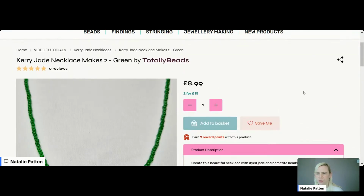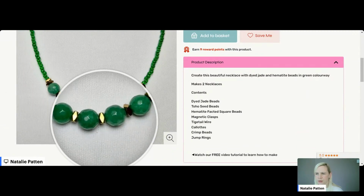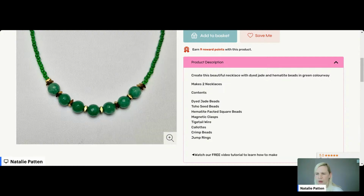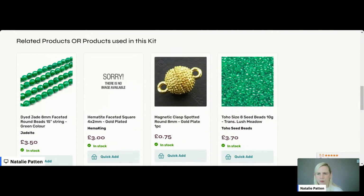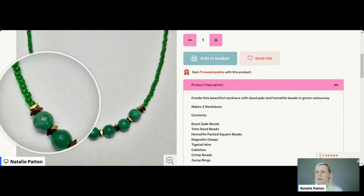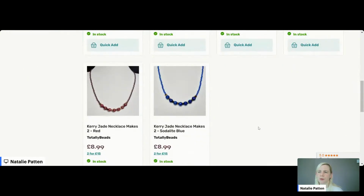We've got the gorgeous green. Really like the colour of those. And I've put that with the gold, so I think they pop very nicely. And you can see I'm going for a Translush Meadow, so they've got kind of transparency to these seed beads. That is with the gold findings, and you can see your dyed jade 8mm faceted round beads there. So just picking out a few components really, just to make a nice focal at the front.